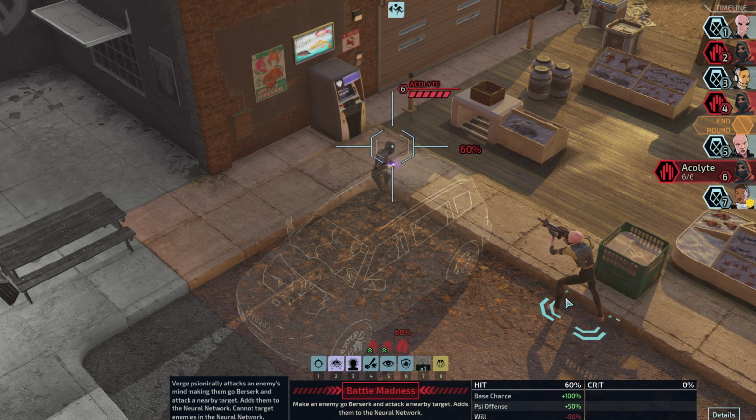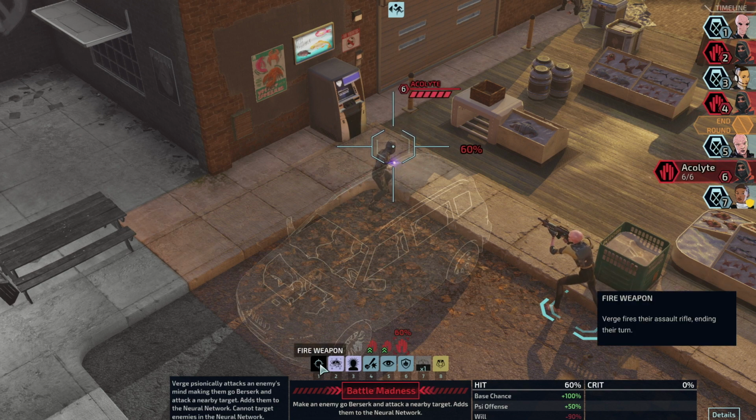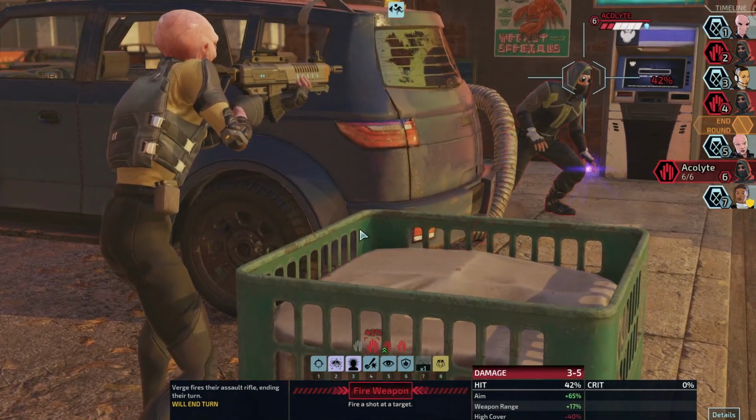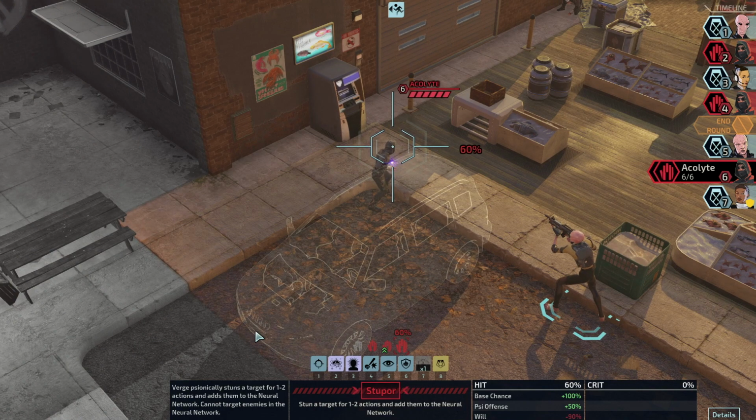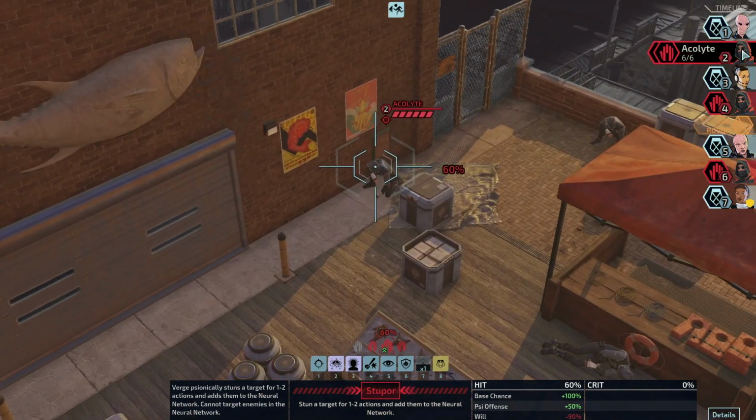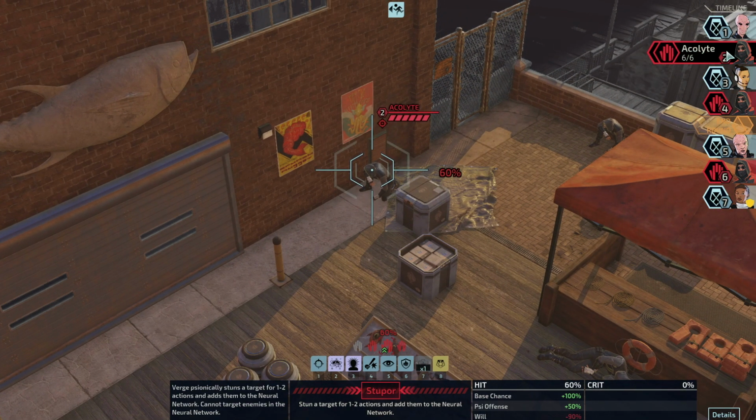I don't know, Verge, that you would have the ability to do enough damage with your weapon. That is correct. So let's try. And we'll find out. Stun target for 1 to 2 actions and then add them to the neural network. We're going to try Stupor and see if we can disrupt whatever's happening to Cherub right now. We'll see if that's how this works. We also have other acolytes, or do I just focus on yet another one that's about to move and deal with this other guy later?